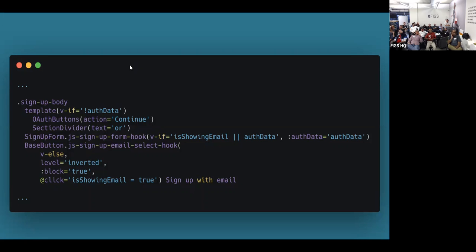Which templating language is this? This is Pug. We're also moving away from writing stuff in Pug and switching back to normal HTML to do it better.